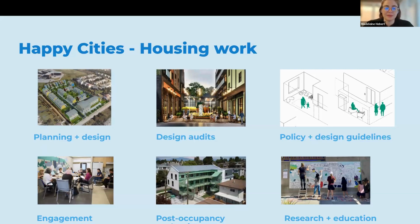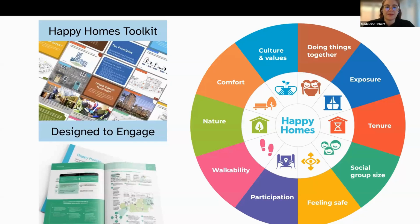Through all this work, we do a lot of engagement with everyone from residents of buildings to developers, architects, and funders, so looking across the housing system. On our research side, one of our key pieces of work is post-occupancy evaluations. So this is, again, our urban village, which we did a very detailed study of. We also did detailed post-occupancy studies of buildings operated in Vancouver that are serving seniors. That's also on our website.